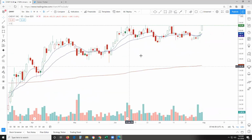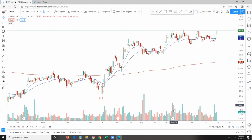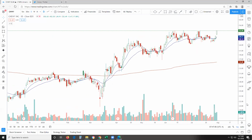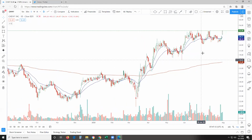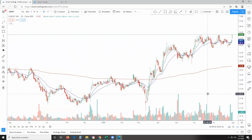Chewy, mail order pet supplies. Just people are making positions in this, right? Some really nice volume coming in. Looks like we want to break out. We closed at all-time highs. That's a beautiful thing. Looks like my wife went shopping again. And we have a nice uptrend here. I mean, yeah, this one looks real good, Chewy. And we have earnings in September, so we got a while for earnings too, which is great.